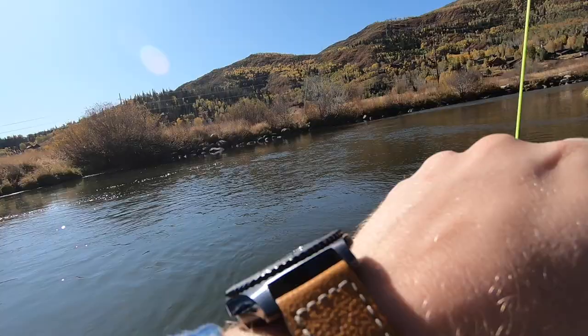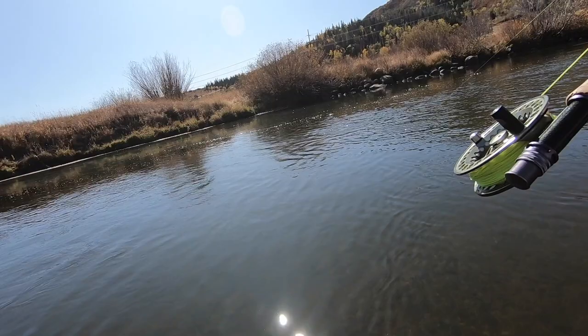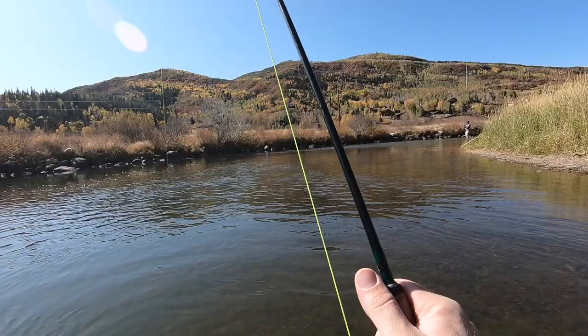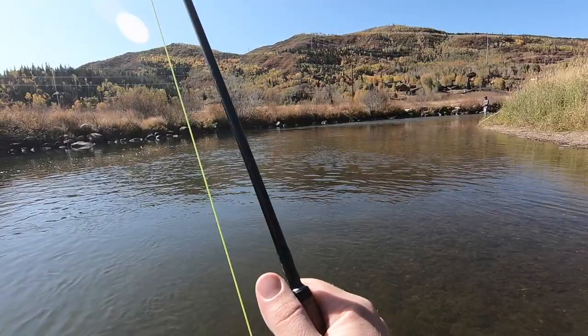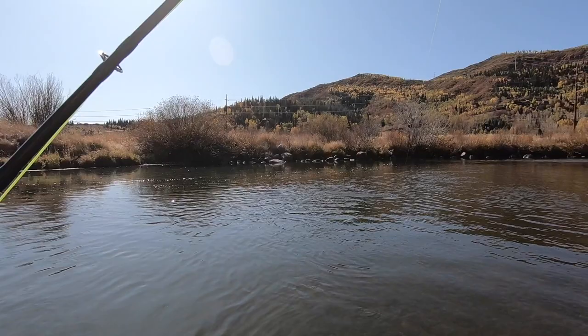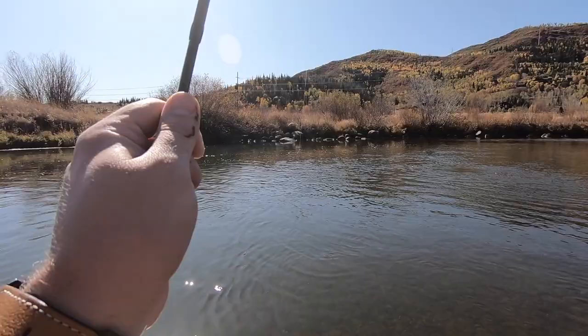Decent sized fish. Yeah, not too bad. I just got light tippet, so I don't want to mess it up. Throwing a heavy jig, but light tippet. Yeah, it's fun, but you know what? I'm actually kind of doing what you're doing. Yeah, for sure. I'm not using a fly at all. I'm using a jig. Are you really? Yeah. Come check it out. I'll show you. We've caught a bunch on these today.